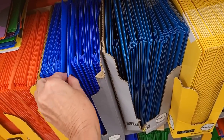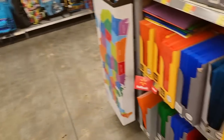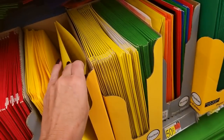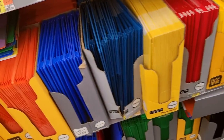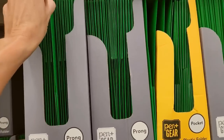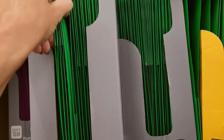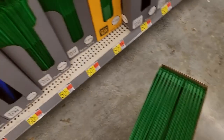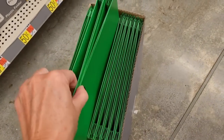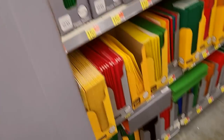Do three blue ones. Three, six. These don't have prongs. Three, six. We'll do three of the green. If I can get them out, let's see. I'm gonna have to pull this out to get these out. Huh, or I could have just grabbed those. Whatever. Okay, 7, 8, 9. That was up here.